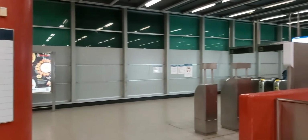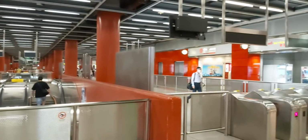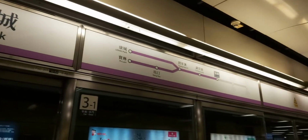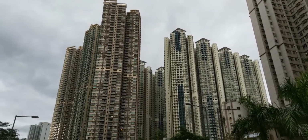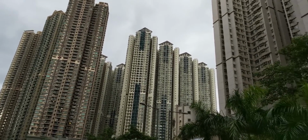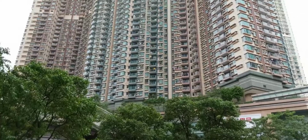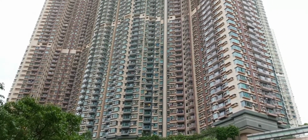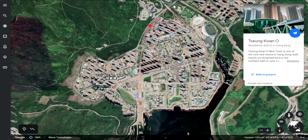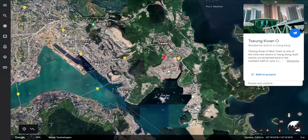The next station is Tseung Kwan O, located in the town center of the Tseung Kwan O New Town. It is the last station before the LOHAS Park branch line splits off, but we'll get to that later. The Tseung Kwan O New Town houses about 372,000 people. The design of the new town was very public transit oriented, with 80% of the population living within 5 minutes of an MTR station. The town is often mistakenly thought of as part of Kowloon due to its proximity to the city, but it is administratively part of the New Territories.